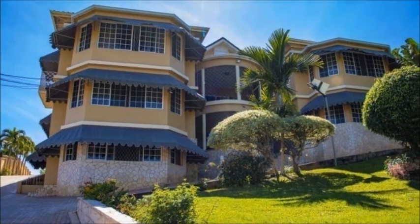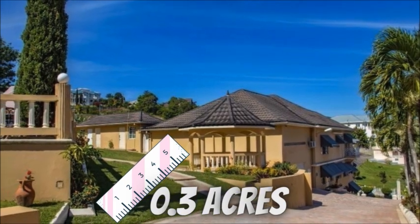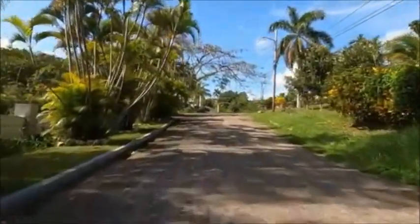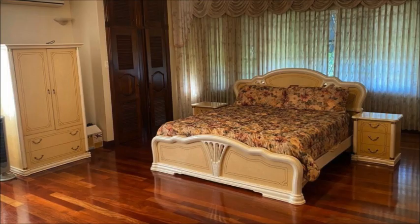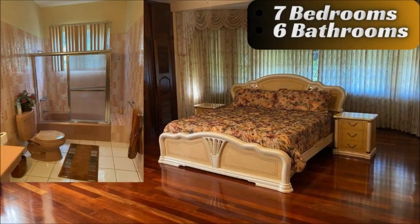We have here an executive styled mansion that was reduced in price. It sits on 0.3 acres of land. It is located in one of Mandeville's better suburbs on Mount Nelson Road. This home has everything you need for your family. Equipped with 7 bedrooms, 6 bathrooms, the property is perfect.